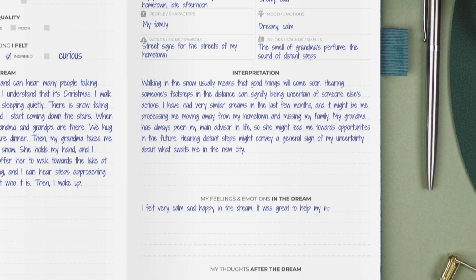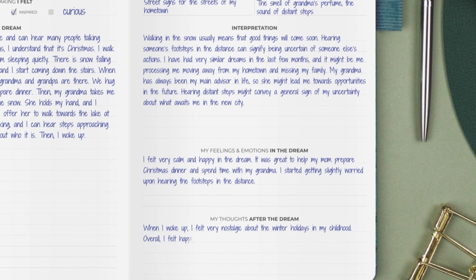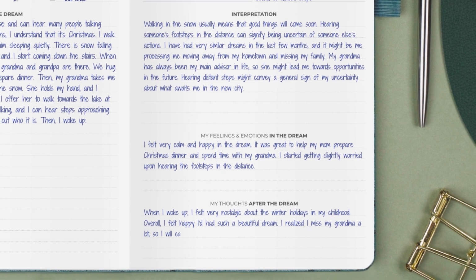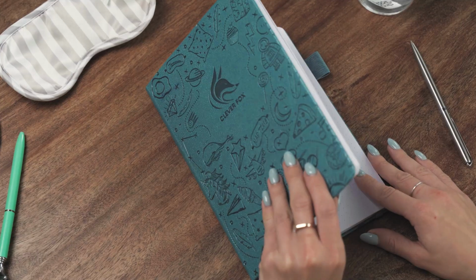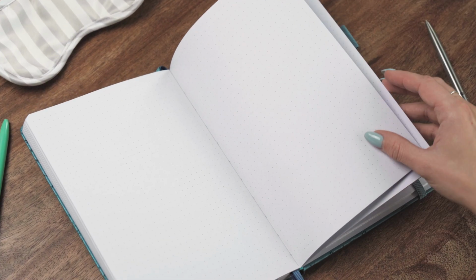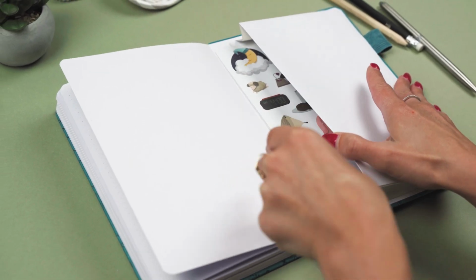Finally, describe your feelings, emotions, and thoughts during and after the dream. Doing so can give you insight into any feelings or worries you must address in real life. At the back of the journal, you will also find plenty of dotted pages for extra records and doodles, and an expandable pocket for storing any loose papers.